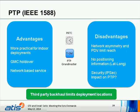As Tim Pearson indicated, if PTP is going to be a primary mechanism for delivering time and phase into a small cell architecture, how do we solve the positioning piece for E911 requirements here in the U.S.? In addition, how does security such as IPsec impact PTP flows? I think this is a subject that needs to be studied further to find out what the impact is and what we can do to position PTP and make it work effectively in that environment.